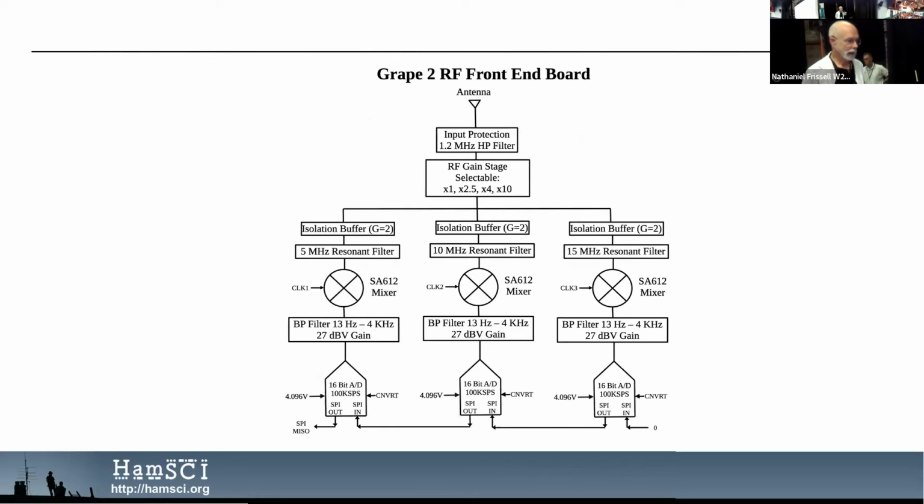The RF front-end board started its origins from the Grape 1. You'll notice that there's a resonant filter, and then the mixer and the high-pass filter are basically Grape 1. In front of that, I had to put a buffer amplifier because all the resonant filters would clobber each other if you tied them all together. And then I added in front of that an additional RF gain stage where you can set the gain now from either 1, 2.5, 4, or 10. So you have some latitude depending on your antenna system, where you're at, how you're situated, to adjust the gain of the system for more optimal observations.